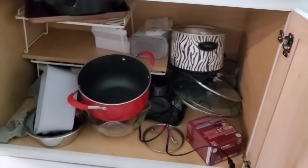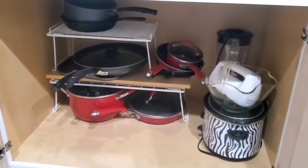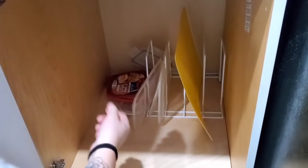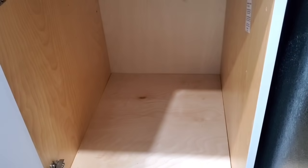So here's a quick reminder how it looked before, and this is how it looks now, so a lot more functional and looks a lot better too. So then right to the right hand side of the stove, I have all of my Tupperware stuff in this really tiny cabinet, but once again it was super unorganized, so I cleared it out. I'm going to wipe it down and only put the things in there that I want to keep.